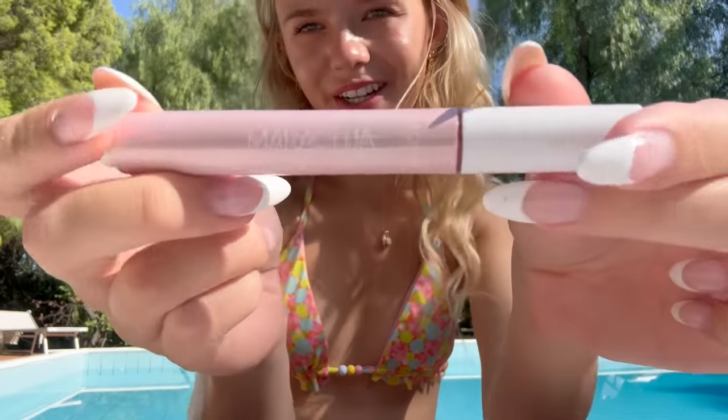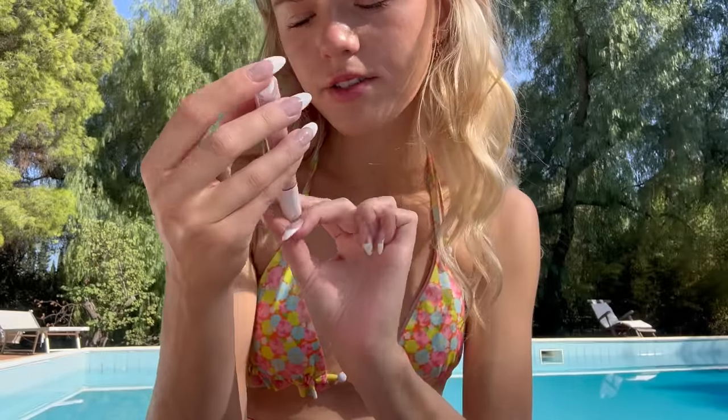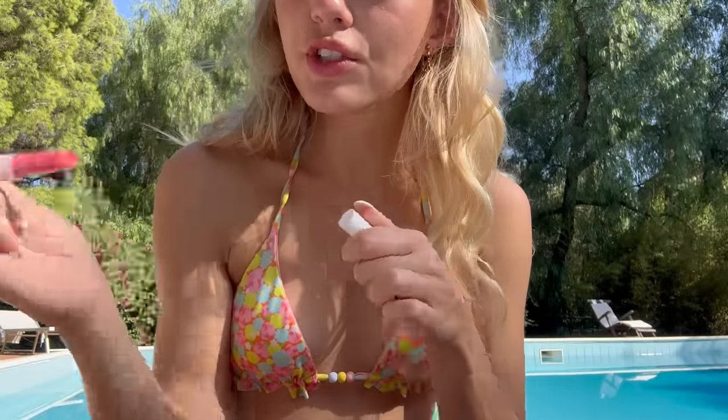Here's my other favorite lip product right now, the Tarte Maracuja Juicy Lip Oil. This one is in the shade Strawberry.